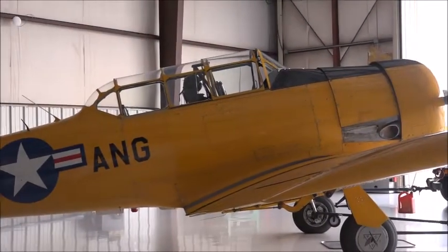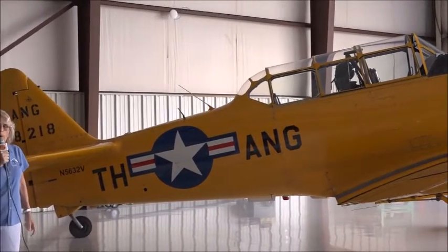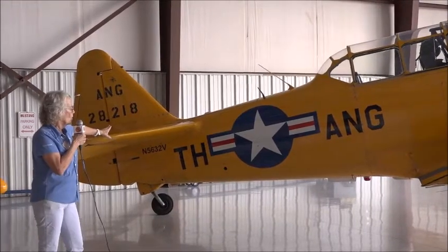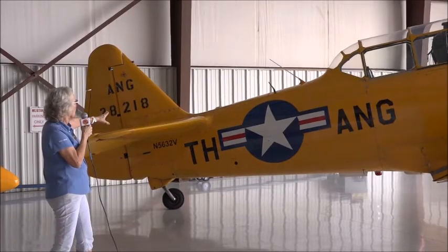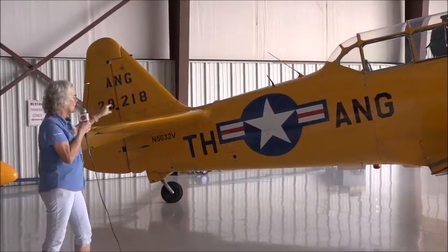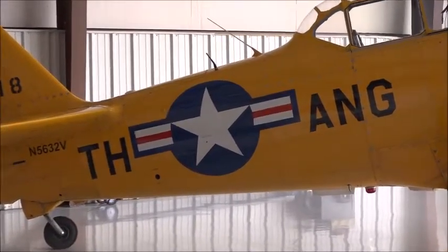This one was actually stationed in Hawaii, back before Hawaii was a state. So the TH stands for Territory of Hawaii, ANG, Air National Guard. And her markings are such that it's not like the normal stars and bars, but it has the red stripe through the center. That red stripe indicates that she was used in Korea.